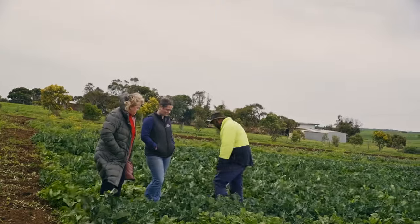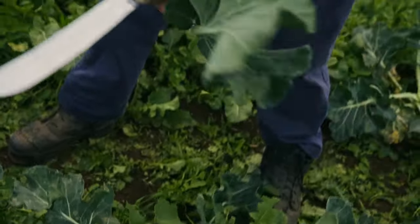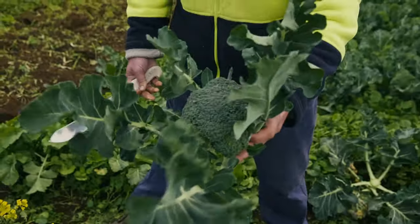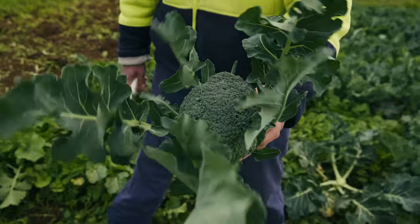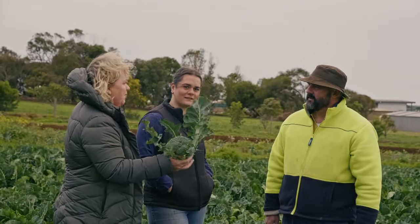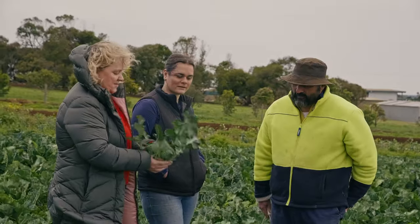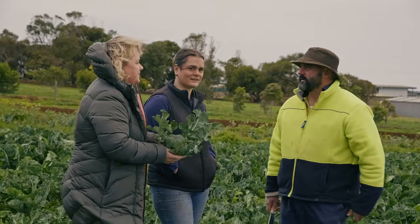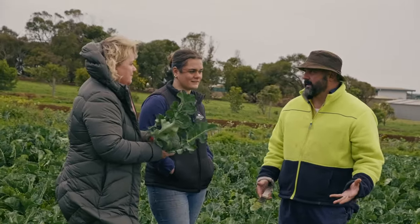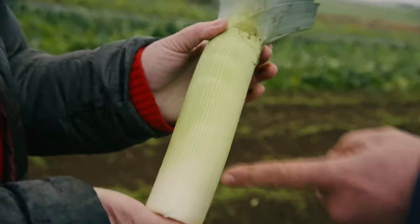This broccoli looks amazing. Yep, so there's some broccoli. Just to have a look at. Look at that. It weighs so much more. Yeah, they're real dense. Like, what percentage heavier would these be than your average broccoli? Oh, one of our big problems, especially during peak growing times, is having product that's too big. So it's too big for the market. It's too big to send down to Melbourne to the market.